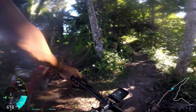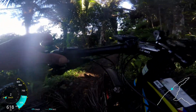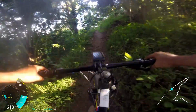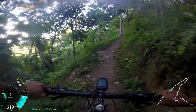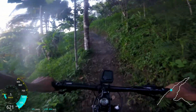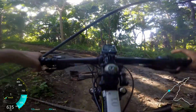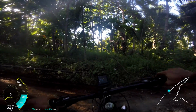So here they put some stuff so that the motorbikes can't go up, I assume. This is... That's new. Definitely new. It's already dry. So we're safe. See this? Oh shit. Ouch.